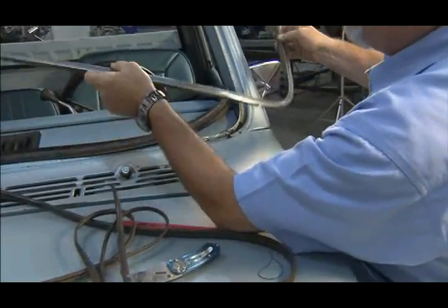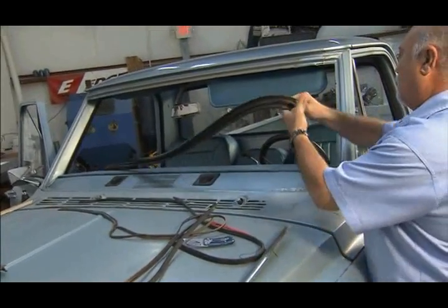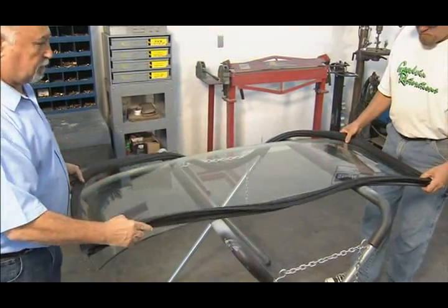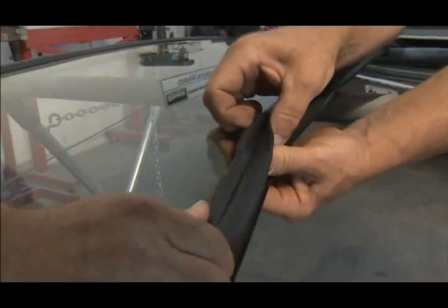No, they didn't use any bedding putty or anything. Probably still want to clean the channel up before you go back, though. You want to make sure everything's clean. If you got any repairs you need to do, that's the time to do it. Then we put the rubber back on. We put it on the new glass. Just push it up all the way, nice and tight all the way around the perimeter. Push it in nice and tight.